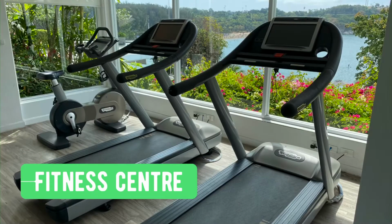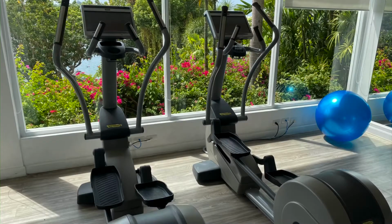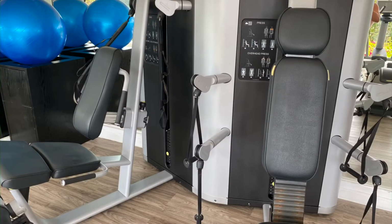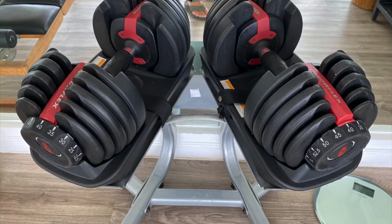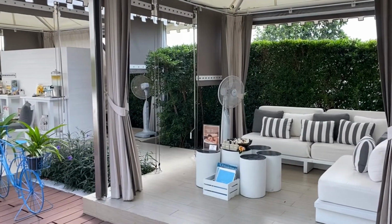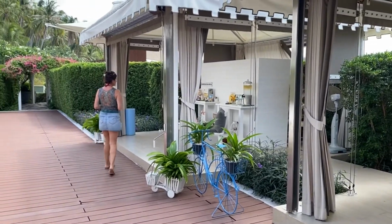There is a small but well-equipped fitness centre with amazing views. It certainly takes the sting out of going to the gym. The hotel has its own spa in a very tranquil location where they offer a number of beauty treatments and massages.